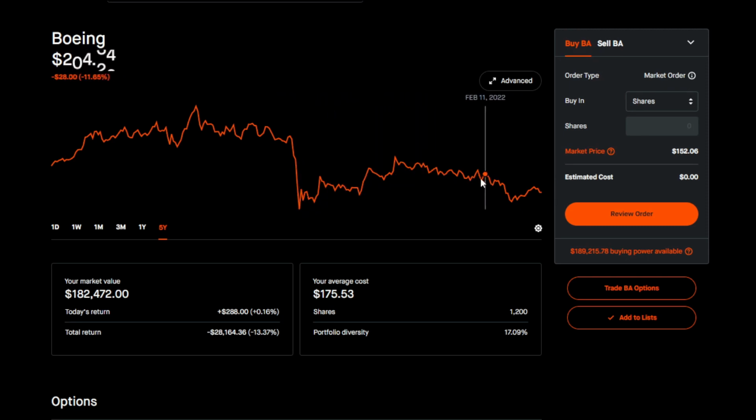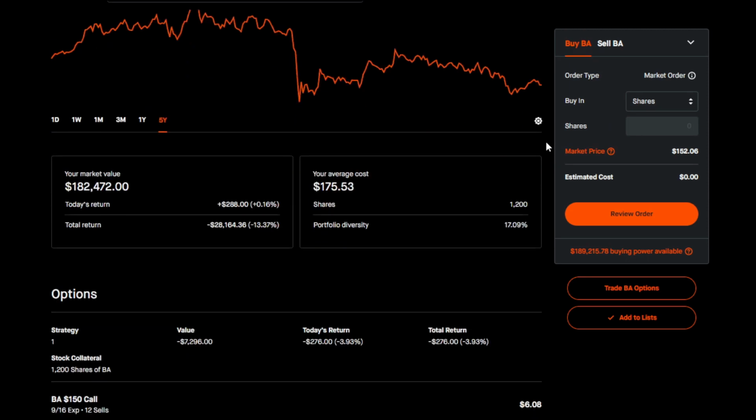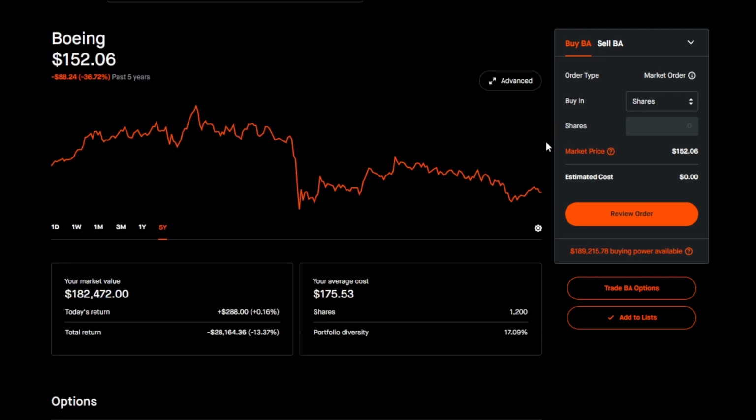The government would also want to support this company because this is very vital to its military complex as well. And so this is a stock that is not going to go away anytime soon. There's no risk of bankruptcy with this stock. And by holding the stock in the portfolio, you can sell off these contracts, making quite a bit of premium. So that's the type of stock to get into.